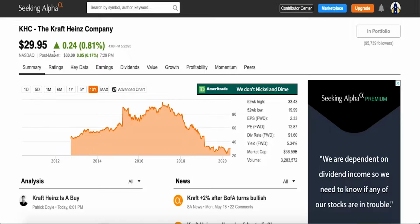So here we go. Kraft Heinz company trading about right at $30 per share, but we've noticed, I think they had a merger back here somewhere, maybe back in 2015, and this stock had a really nice run up, went up quite a bit, all the way up to about 90 some odd dollars, but it's come crashing down here. It's traded sideways for almost a year. We can see here the 52-week low, probably call it the COVID-19 low, was right at 20, and we're approaching actually a 52-week high. So the stock has nicely recovered, but it is kind of trading sideways here.